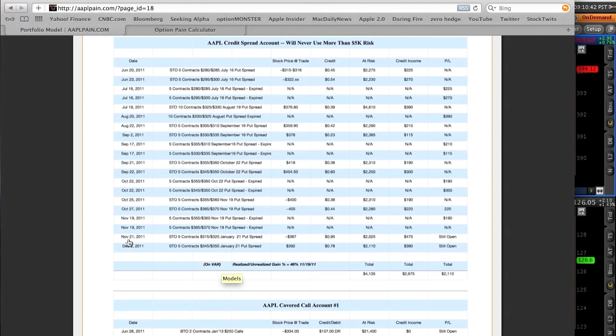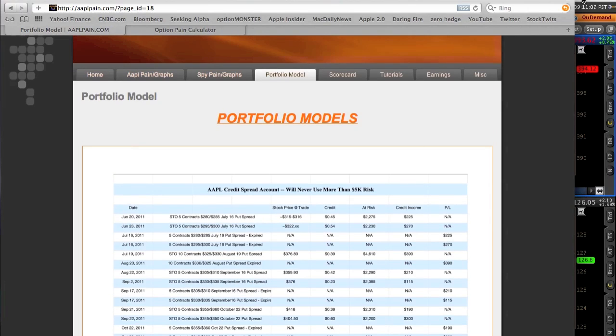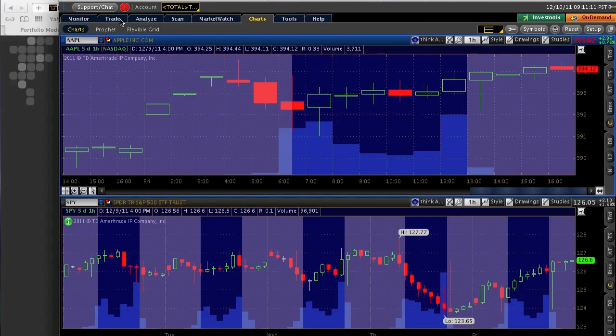So back on the 21st of November, I sold the 320 put spread for a credit of $1, taking in a 20% gain if Apple stays above 320. 20% gain in 8 weeks. Same thing again, December 2nd, I sold the 350 put spread for 78 cents, and you could have got way more on that one. But again, taking in a 15% gain in 6 weeks.